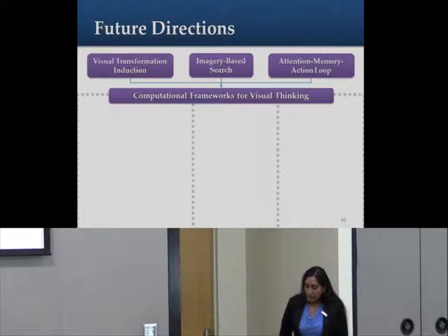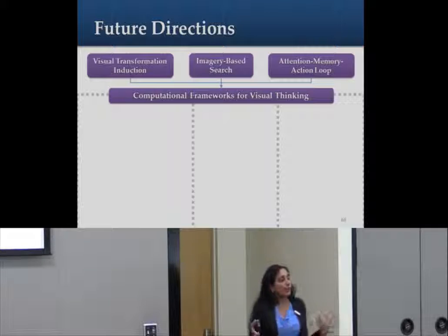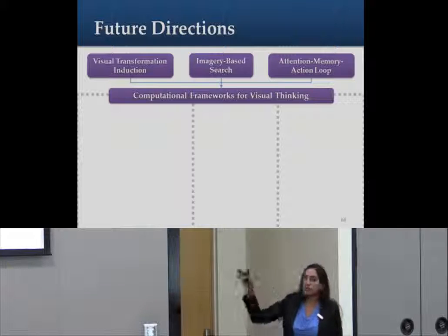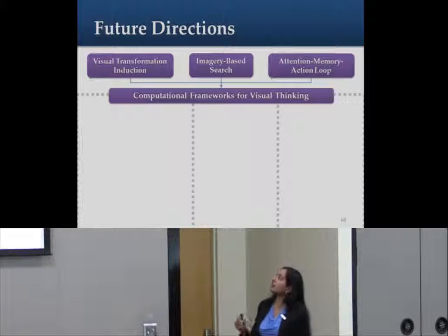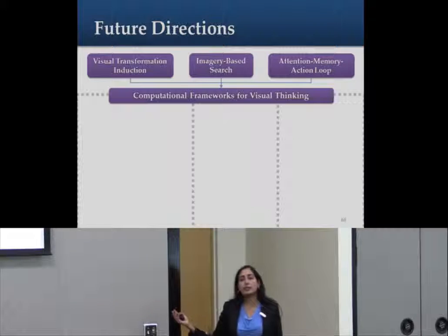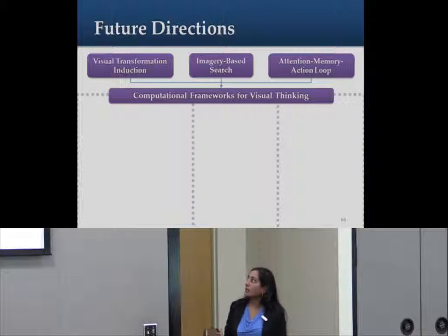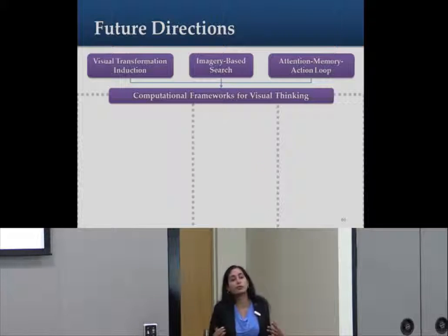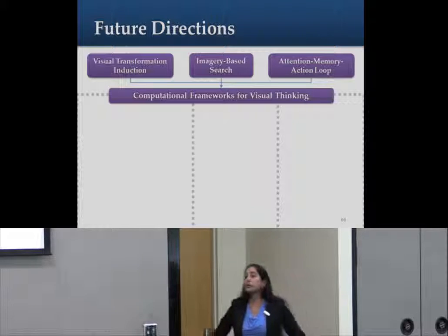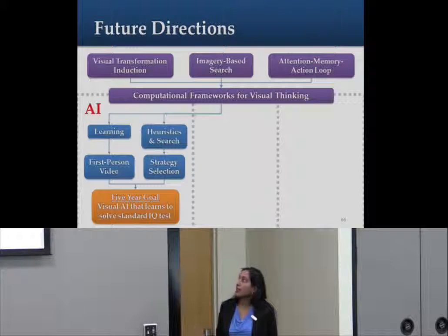And finally, I'll close with a quick outline of future directions for this work. The three different projects that I talked about today, transformation induction with the Ravens test, imagery-based search with embedded figures, and the attention memory action loop with block design, all come together under this umbrella of looking at computational frameworks for visual thinking and using those to explain and predict aspects of human behavior.